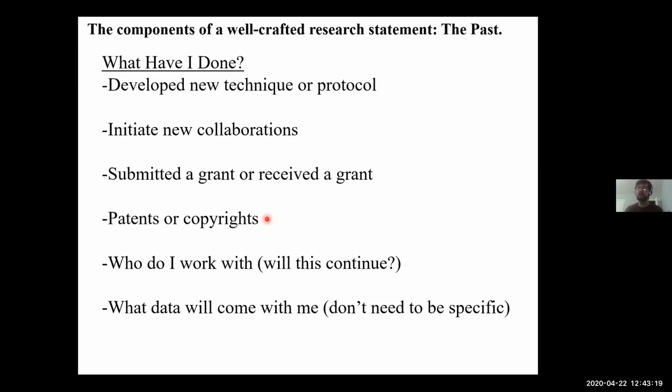And particularly now that pretty much every academic institute is going to have a budget shortfall in the next year or two, any way you can show that you can help contribute to the coffers of your department, you should highlight that. Again, doesn't necessarily mean that you're not going to get a job if you can't highlight that. But it is something that if you do have that chip in your pocket, you should play it. Who would I work with?